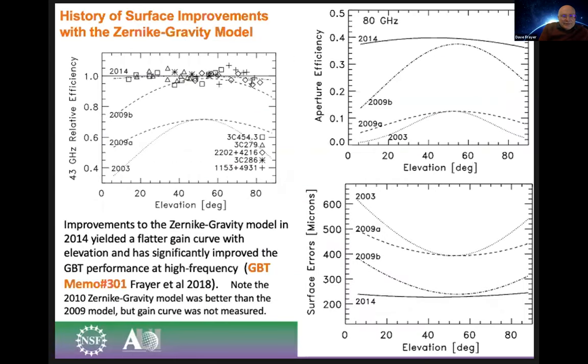And I did this a few years ago when I put a memo out. I was doing the gain curve at Q-band, and I was curious how things have changed over time. So I went back and looked at the different models and the different results. This is sort of the history; I think Jay might have shown this last night. I wasn't there when he showed some aspect of this. But this just shows the improvement of the dish, effectively, in terms of being able to do science over the years.